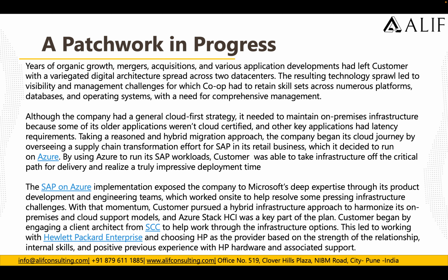Taking a measured, hybrid migration approach, the customer began the cloud journey by overseeing supply chain transformation efforts for SAP in its retail business, which it decided to run on Azure. By using Azure to run the SAP workload, the customer was able to take the infrastructure off the critical path of the delivery and realize an impressive deployment time. SAP was the first workload moved to the Azure cloud, and with it they were able to understand how things work. SAP on Azure was the first implementation where the company worked with Microsoft's deep-dive expertise through its product development engineering team, which worked on site to help resolve some pressing infrastructure challenges.